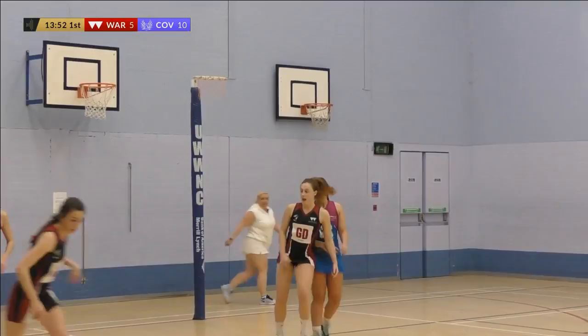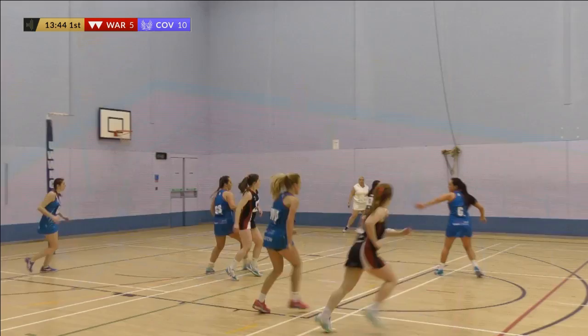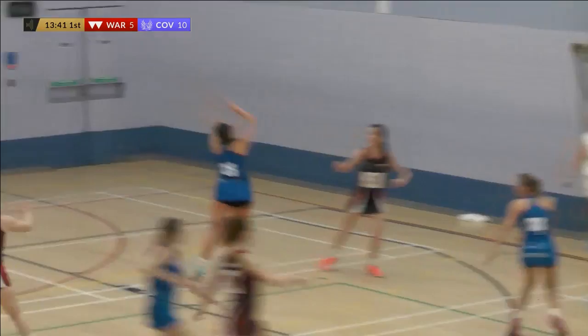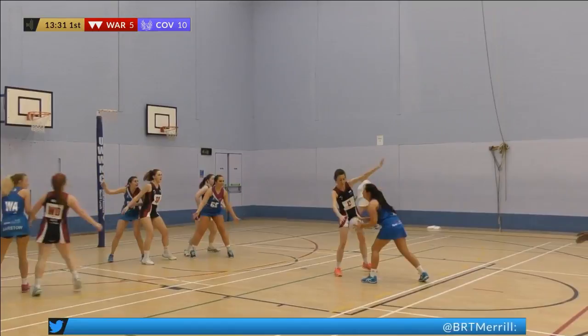Warwick just need to get on the board, I feel, Chloe, to get back into the second quarter. 5 points behind, of course, as Knowles picks up the ball deep. Yeah, great move there by Kehoe. We need to go forward, girls. And that's unfortunate. They've been timed out. Yeah. Coventry again, they're playing a very high line. They're really pushing Warwick to keep them back, and it's working so far.